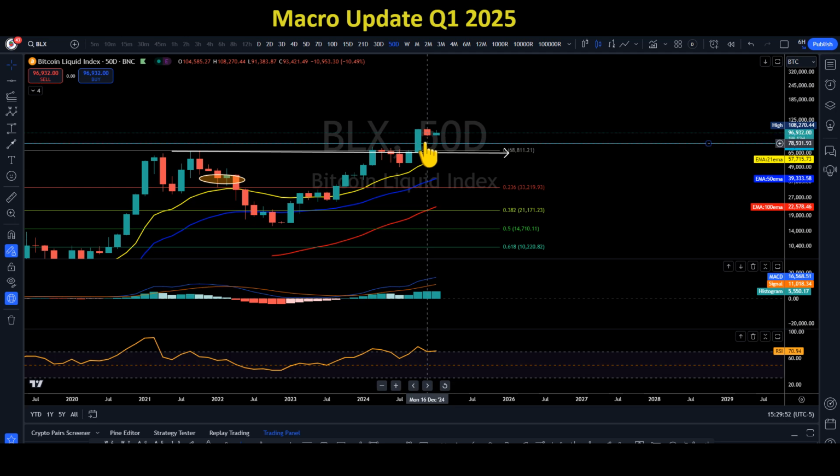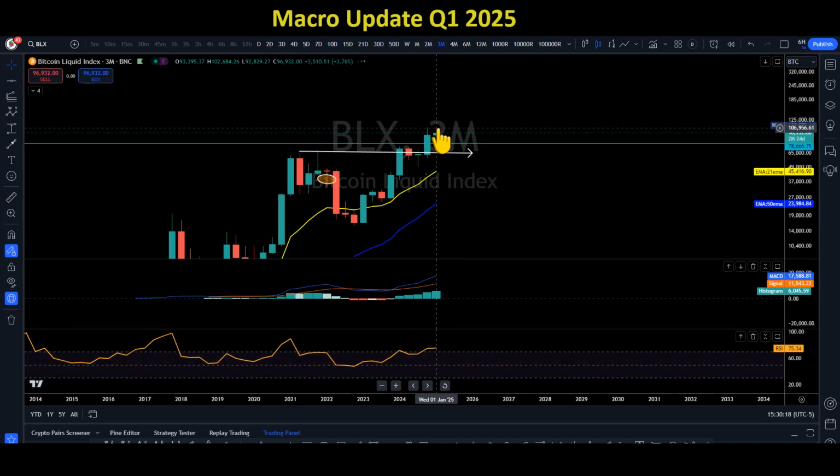We discussed it previously when the 50-day cycle was breaking out, and you can see we peaked right at December 16th, December 17th. It is usual for BTC to peak sometime in mid-December, just because the 50-day cycle closes right at December 15th, December 16th. So we're just consolidating on a quarterly basis as of now.